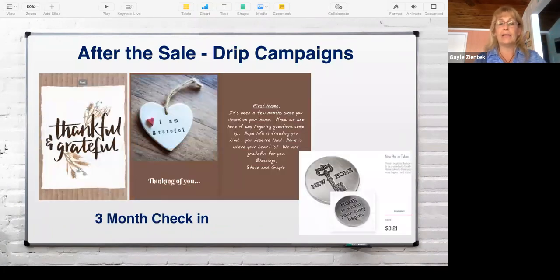3-month check-in. So 3 months after the sale, first name, it's been a few months since you closed on your home. Know we're here if any lingering questions come up. Hope life is treating you kind. You deserve that. Home is where your heart is. We are grateful for you. And then there's a little token, just a little token. Maybe they golf. They can use it as a golf token. Maybe they keep it in their change purse. Maybe they put it on the shelf. But there's just a little token for them to feel good about you.